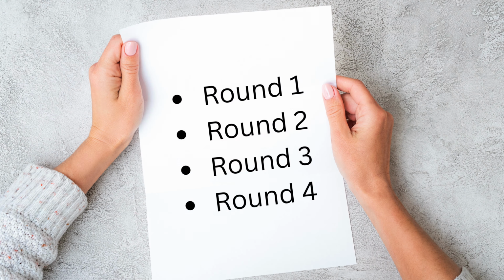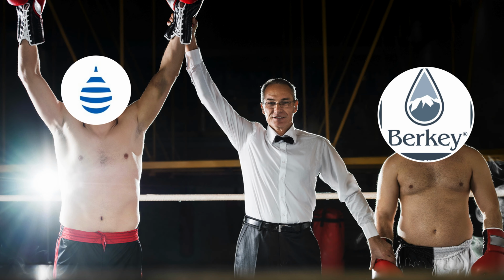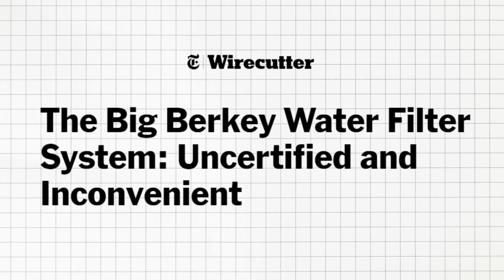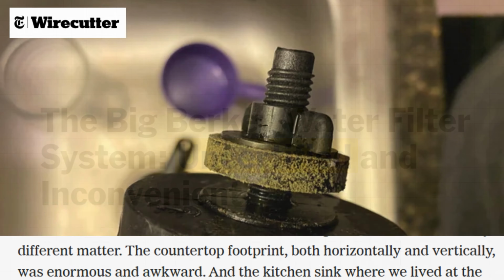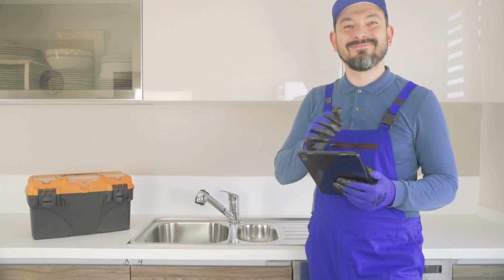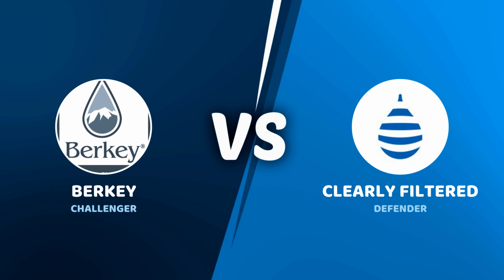Final winner. Based on all rounds, we declare Clearly Filtered as the winner as it's performance certified and budget friendly, whereas Berkey is uncertified, difficult to use, and adds aluminum to water. So there you have it, a detailed comparison between a Clearly Filtered pitcher and a Big Berkey filter.